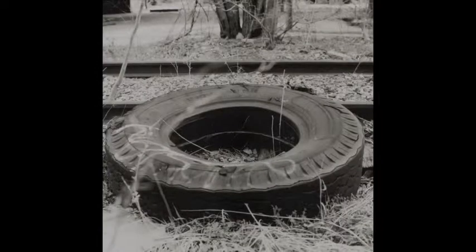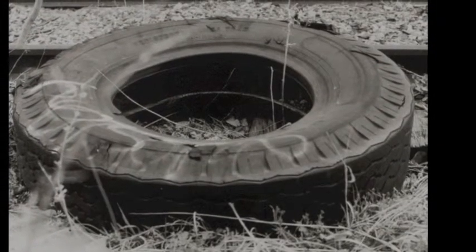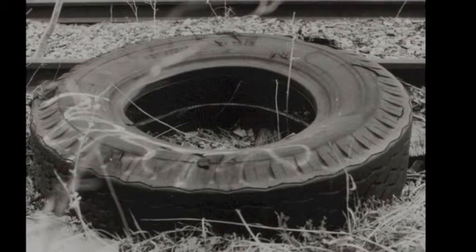Swift tire, which I gave 7 points. I guess this is at the Swift Meat Packing Plant, which is a place near and dear to my heart. I've shot that place more than anybody else I know, and love it out there. I don't remember this tire, but I do remember the tracks.